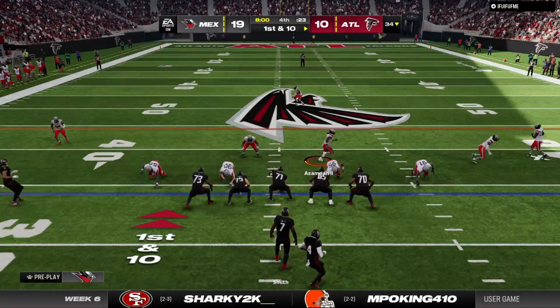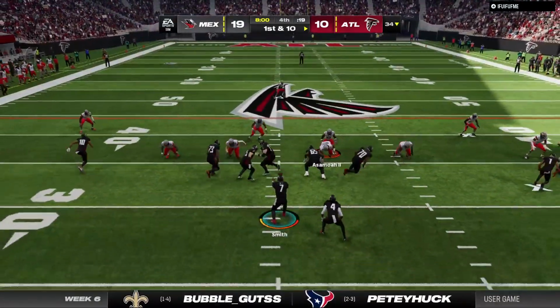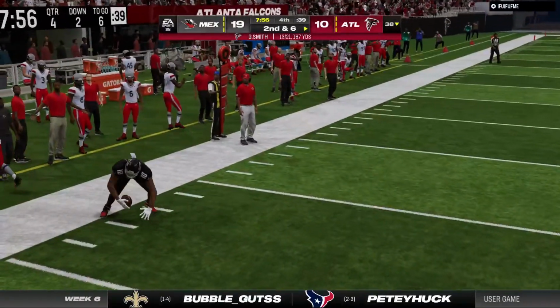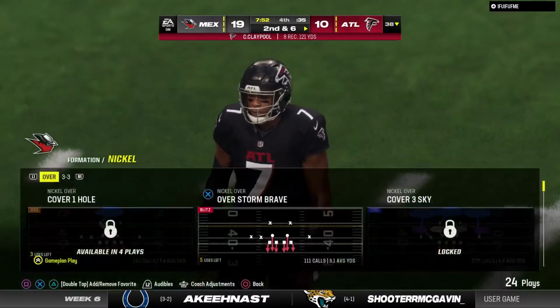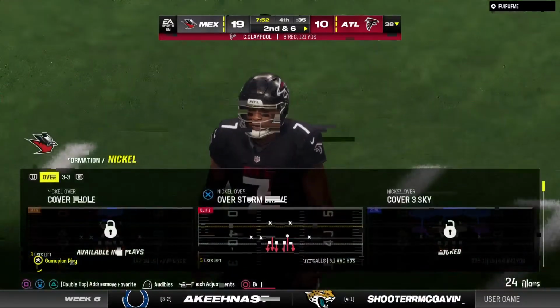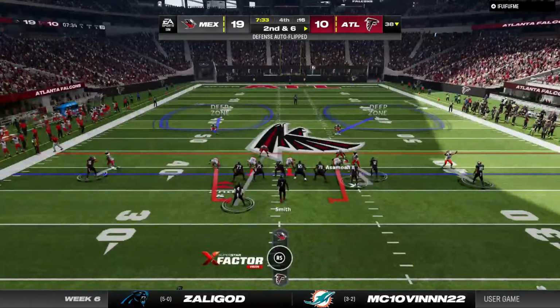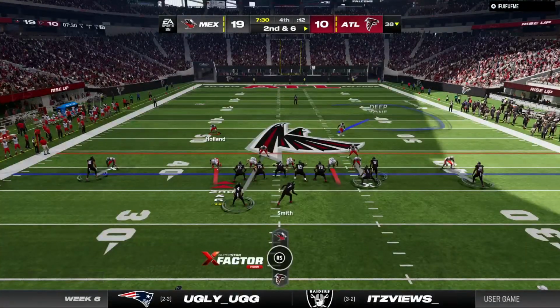Now they'll change things up. Claypool with another catch. Short completion, just 4 yards. They've got to focus on this drive and find a way to make this a one-possession game. Yes. Got to get a score. Yeah, so good with a field goal. Don't necessarily need a touchdown.